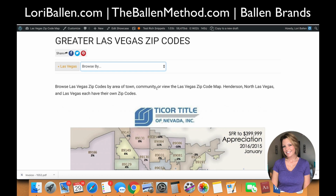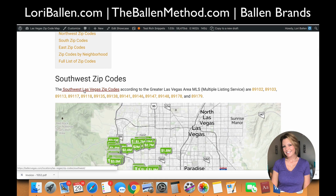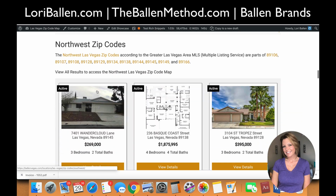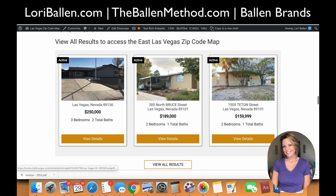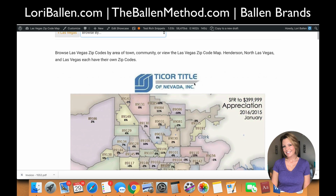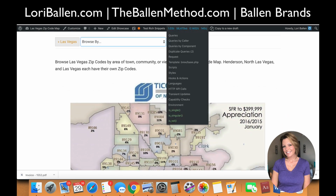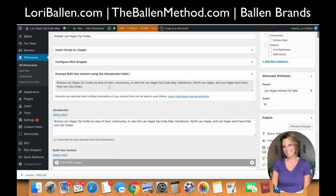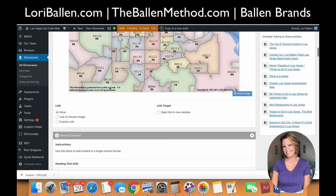Now, looking at the page, the next thing I want to do is I want to get rid of any of these links that go to those parent pages, because remember, I don't want it to go to that East Las Vegas page. I want this main page to have the primary link equity, I don't want to be passing that link equity to that other page that's ranking. So here's what we're going to do. We're going to go to Edit Showcase. I'm going to scroll down one by one. There's the map.